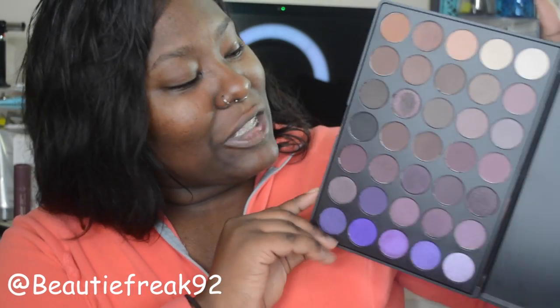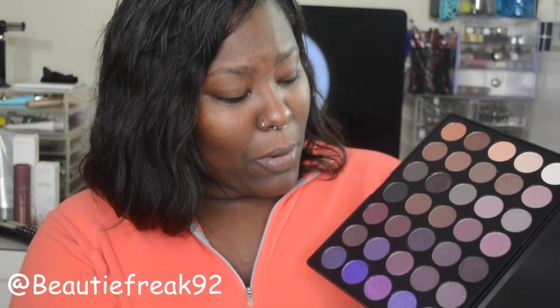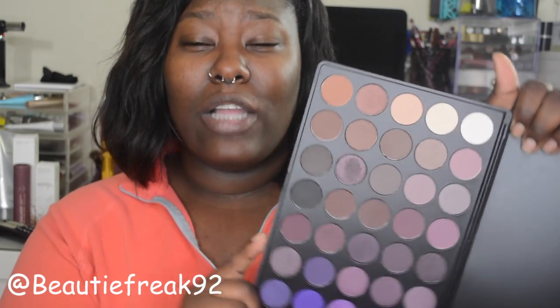So this is what the palette looks like. And so you have your purples, your light purples, and then it gets darker, and it goes to actual neutral browns. I absolutely love my neutral palettes. Just about all of the palettes that you guys will see today will consist of neutral palettes. Sorry, my lips are chapped. Sorry about that too. But I love neutral palettes. So all of the palettes that you guys will see will be neutral.